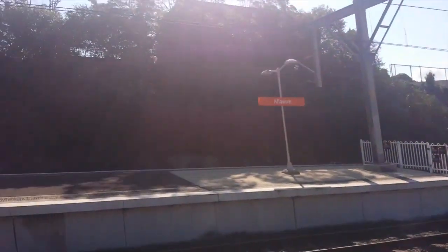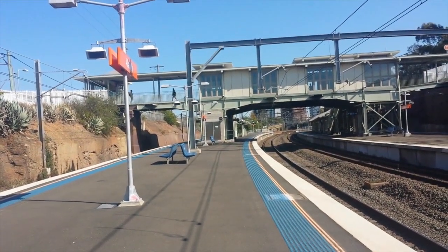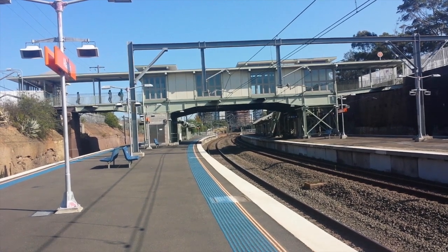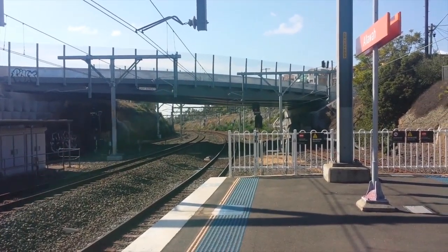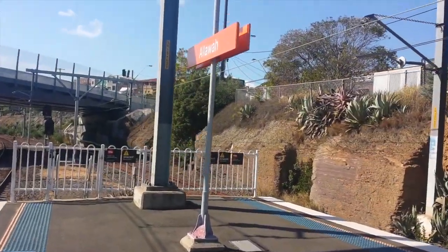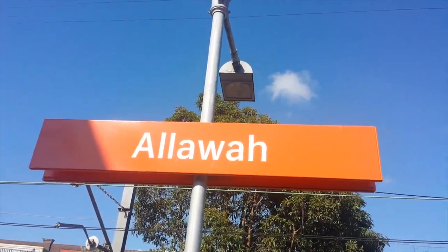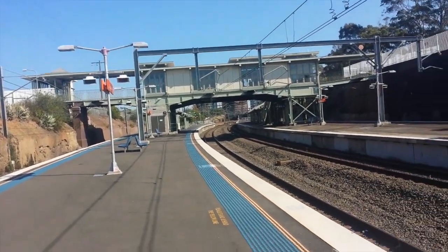Anyway, here is Allawah Station. As you can see, this is the line facing Hurstville and Cronulla, as well as Waterfall, Kiama, Wollongong, and Port Kembla. And this is the very curvy line facing towards the city. As you can see, it has the new orange signage, which I do believe has been put in recently, because the last time I travelled on this line it was blue. But then again, I haven't travelled on this line for a couple of months. So, yeah, anyway.